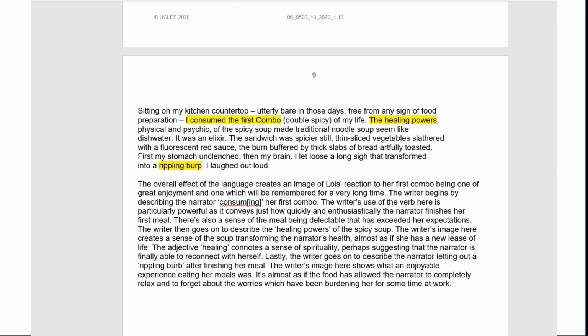The writer's image here creates a sense of the soup transforming the narrator's health, almost as if she has a new lease of life. The adjective healing connotes a sense of spirituality, perhaps suggesting that the narrator is finally able to reconnect with herself. Lastly, the writer goes on to describe the narrator letting out a rippling burp after finishing her meal. The writer's humorous, I didn't put that, but I would put that in hindsight. The writer's humorous image here shows what an enjoyable experience eating her meals was. It's almost as if the food has allowed the narrator to completely relax and to forget about the worries which have been burdening her for some time at work.